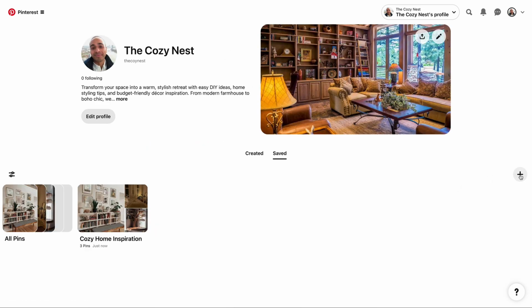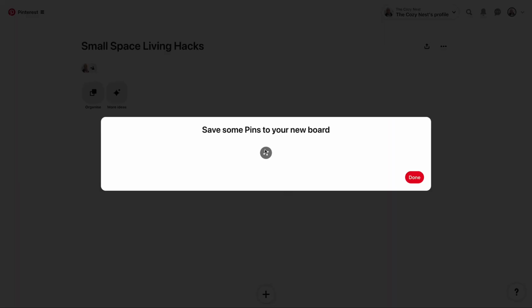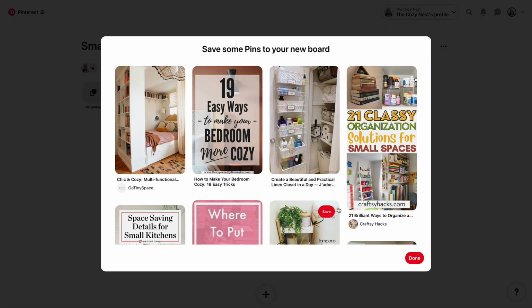We'll come back to the creation process and we'll hit board again and we'll add a new one in here. And then again, you're going to do the same process again. Now remember, you want to keep this all super relevant. So if there's nothing relevant in terms of the pins that you're seeing for other people, then of course don't add those in. Only add in things that are relevant. And you only want a few at the beginning just to seed the board with a few really good and interesting pin ideas. So we'll save a few of these here too.